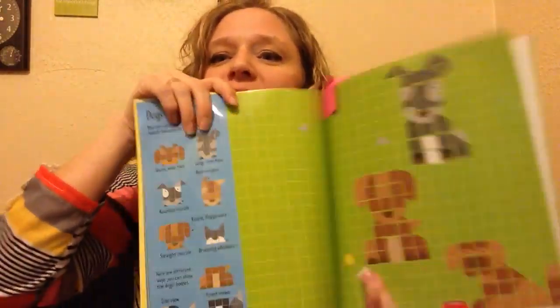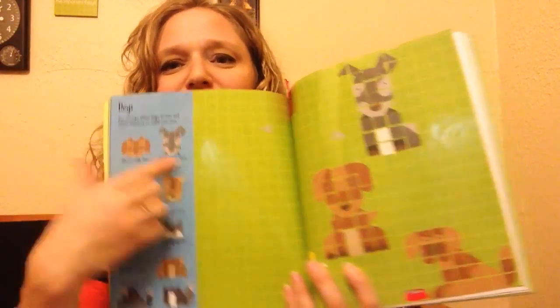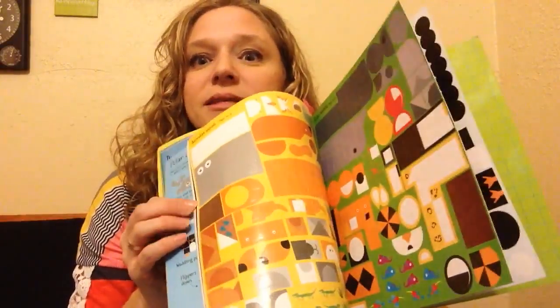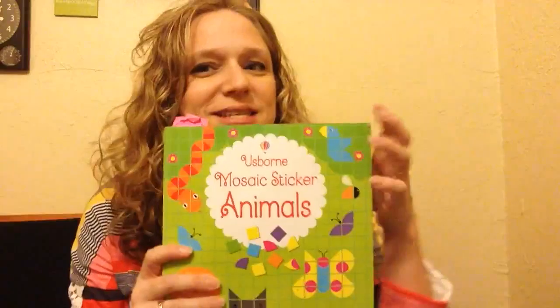Keep stealing them. They look at this and they give them examples of what squares and triangles to put in, and then they use stickers and they make these. So the stickers are in the back. Lots and lots of stickers for them to use, and it goes by page. Really cool. This is math and art skills. Love it when they use those together.